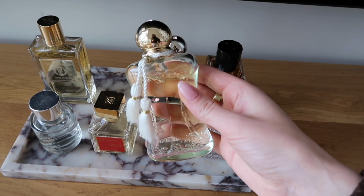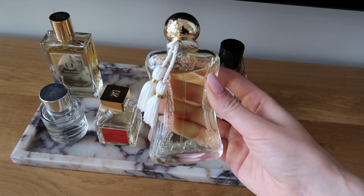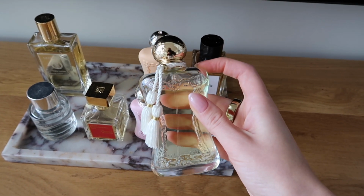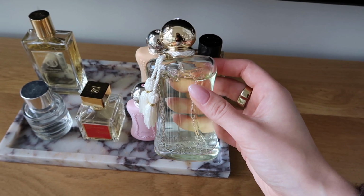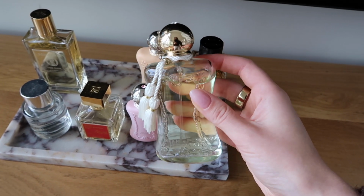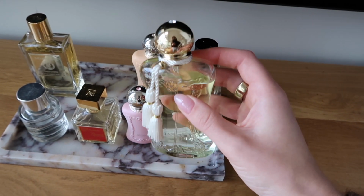This is my newest purchase. I actually got this for almost 50% off, so that's why I pulled the trigger on it, but this is Meliora by Parfum de Marly, and this is definitely more of a summer scent, but I have been reaching for this so much lately. My mom wears this, and I think it just makes me think of her, and I find it very comforting. It almost smells like fruity kids shampoo if it were really expensive, so love this.